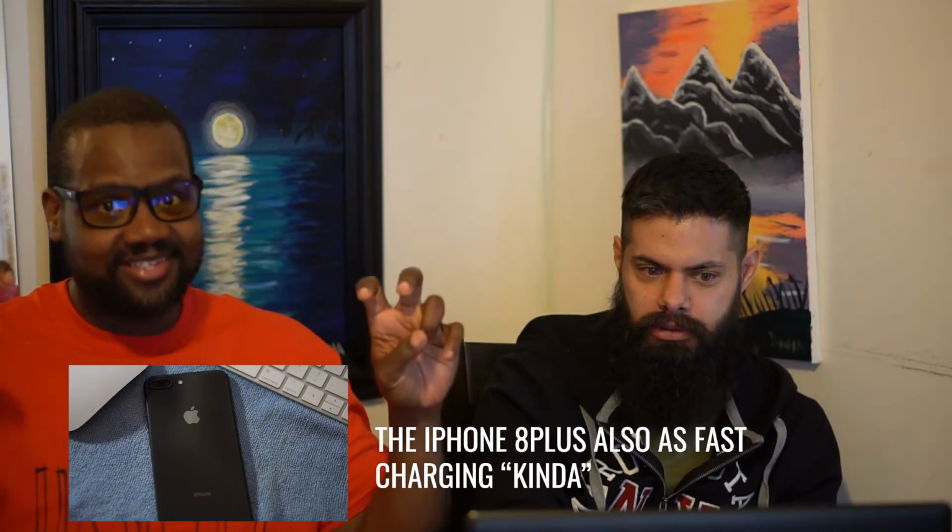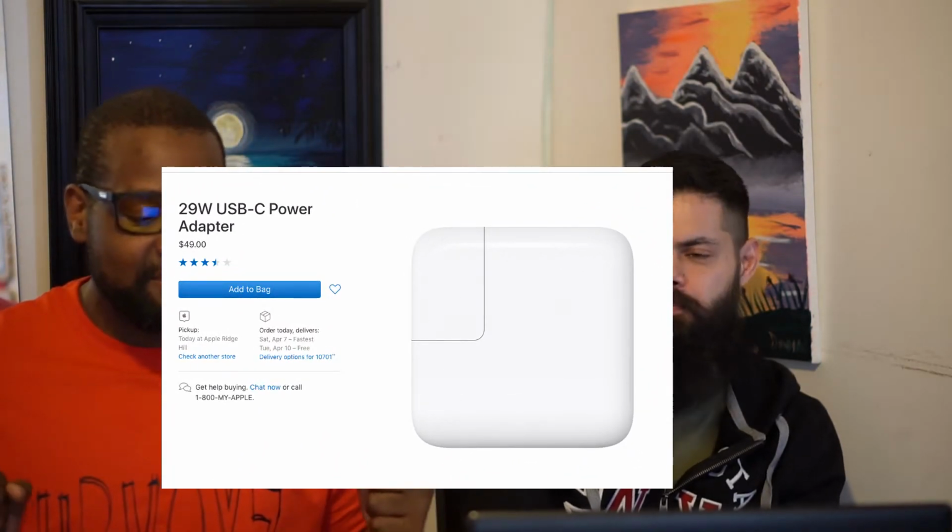With the caveat that you have to have an additional piece of accessory that you're paying for. Most phones nowadays come with the fast charging adapter right in the box. For some weird reason, Apple has put this feature in the phone, but is asking you, the user, to pay extra to access this feature that you want, and that is so important.